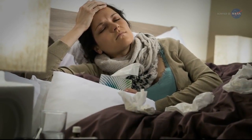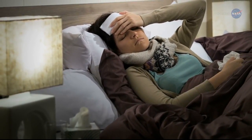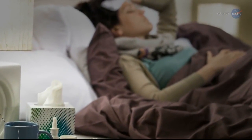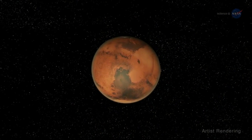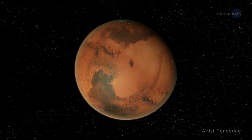Getting sick when you're far from home is a drag. You'd give anything to crawl into your own soft bed and sleep, but you're stuck in a cookie-cutter hotel room feeling like a sick fish out of water. Well, it could be worse. You could be an astronaut on the way to Mars, a really long way from Mom's chicken soup.